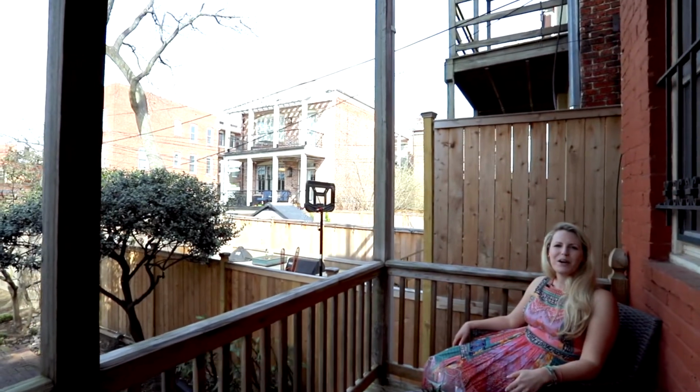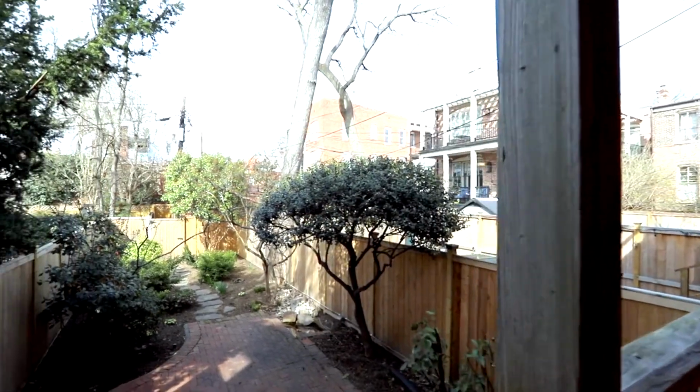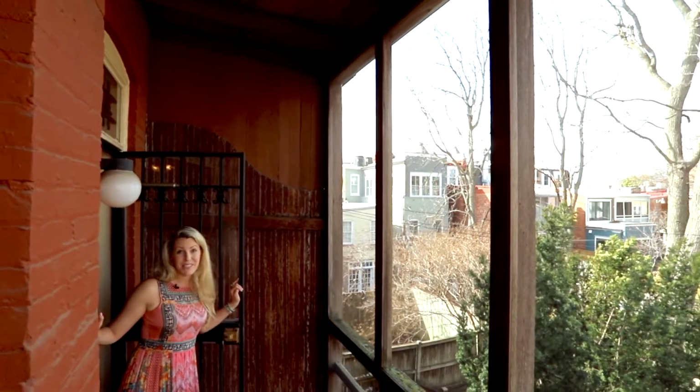To enjoy a nice cup of coffee or a glass of wine on the back deck. And it's got a screened-in porch off the back.